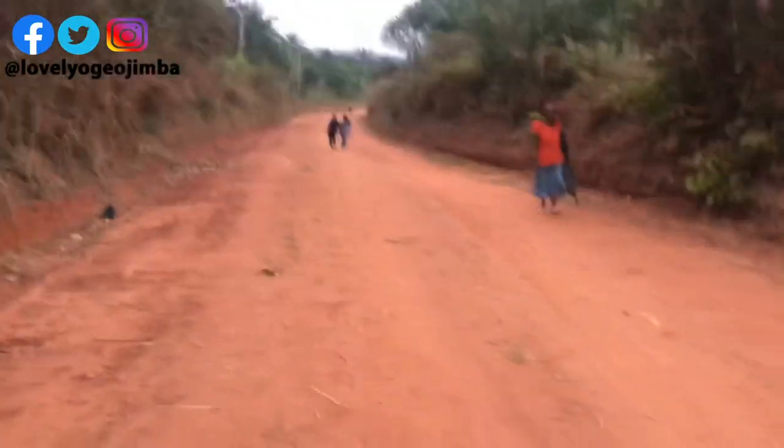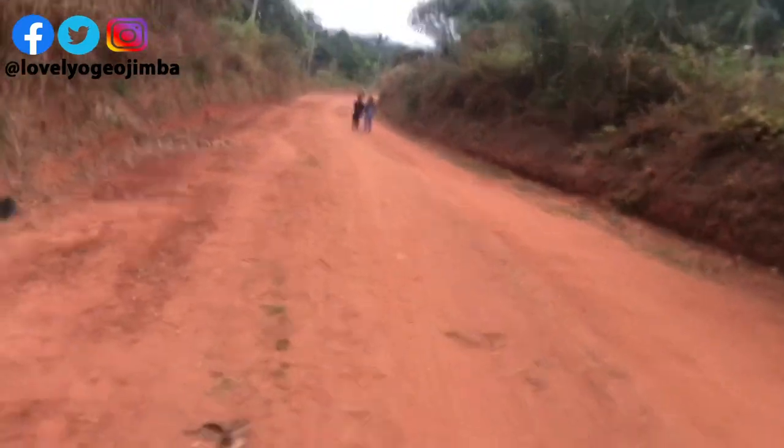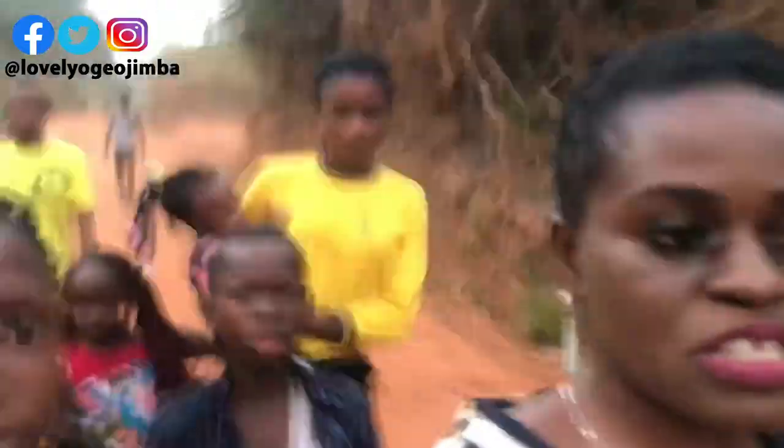The last time I visited, we went to Onitsha. The road was not this wide. Every Christmas, they scrape the road. I see how wide the road is, to make it easy for those who are abroad when they come back.